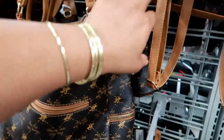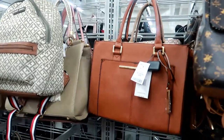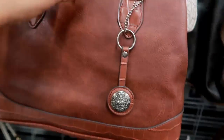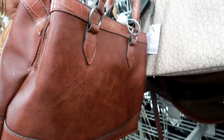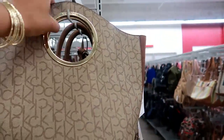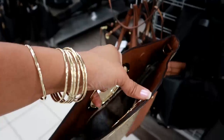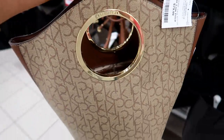Here's some Beverly Hills Polo Club for $19.99. Steve Madden, $39. What is this? I like that. $24.99. I don't think there's a name really on this one, or let me see, Bueno Collection. I like this Calvin Klein bag right here. That is really cute. Where's the price at on that one? The price on this one is $79.99, but I like that.